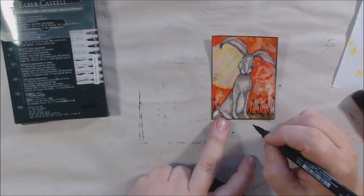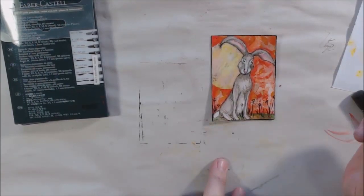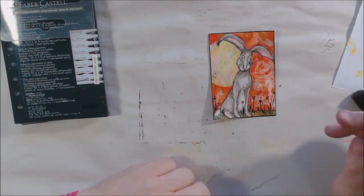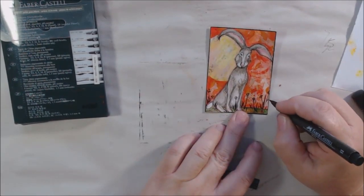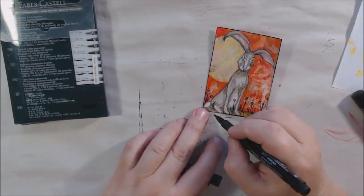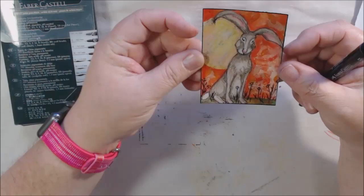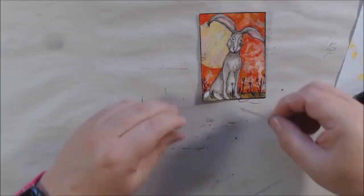Although usually the dark sky is not orange and red. Right now we're still having a fire. Yeah, it's still burning, only 19% contained. It's been burning for a few weeks now, and our horizon actually looks orange at night, which is sad.